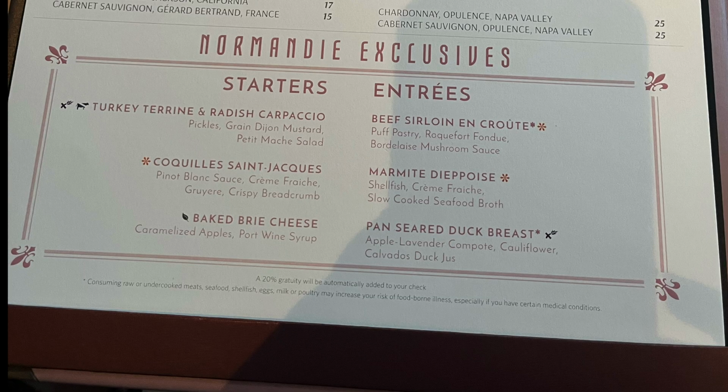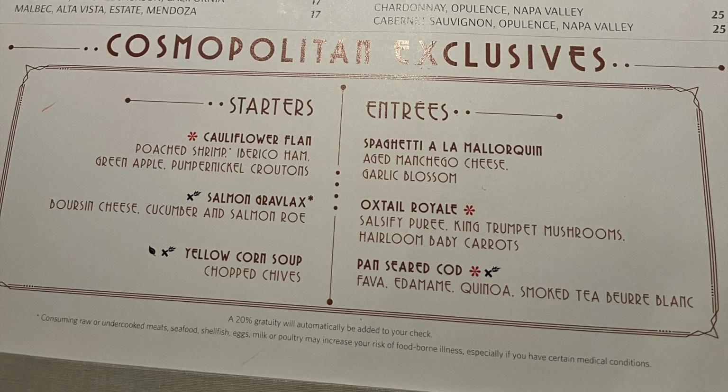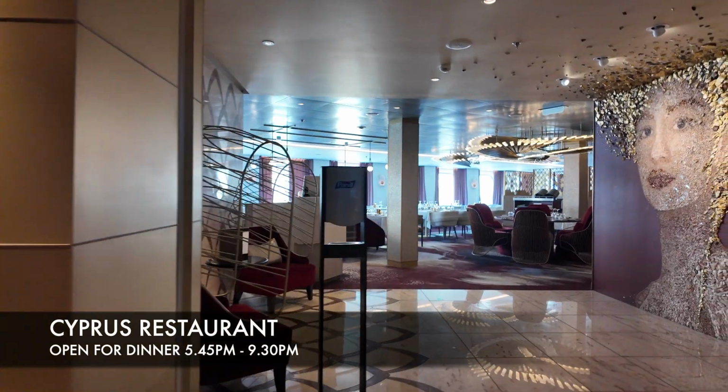For example, Cyprus has a special section of Mediterranean cuisine, Normandy has a French cuisine section, Tuscan has Italian specials, and Cosmopolitan features American favourites. Let's take a look around Cyprus restaurant, the menu and the food.